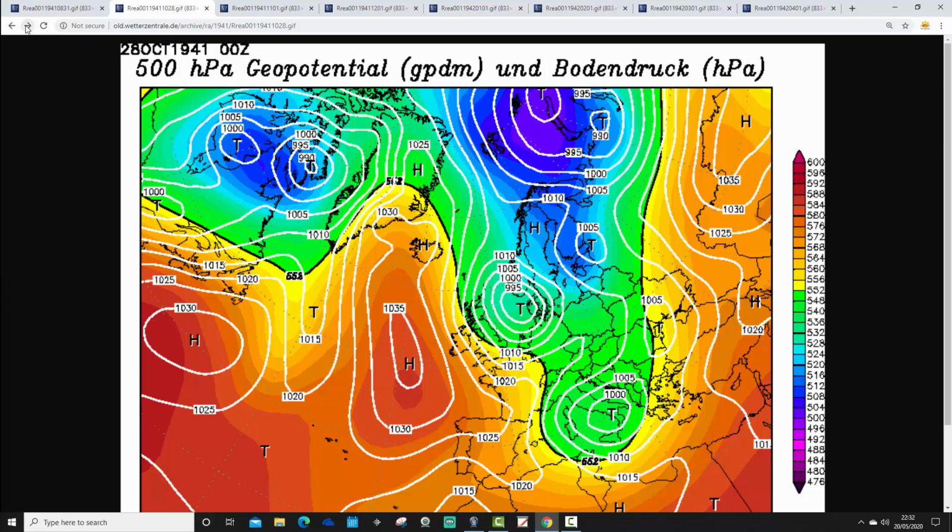Is this our first real hint, heads up from the atmosphere about what's going to happen in the winter? Remember, we are going to get to winter shortly, and it's going to be a really cold winter as well. Is this a heads up from the atmosphere? Possibly. So the high pressure goes out into the Atlantic and starts to reach up towards Greenland, Iceland.